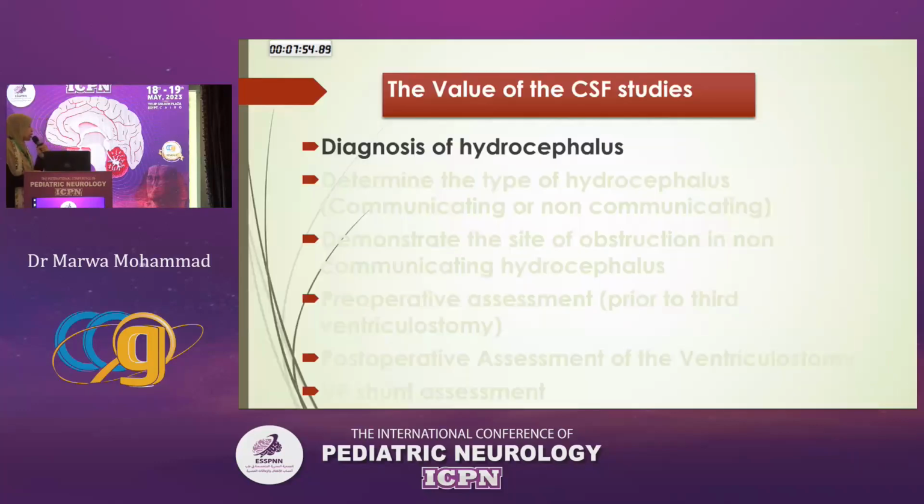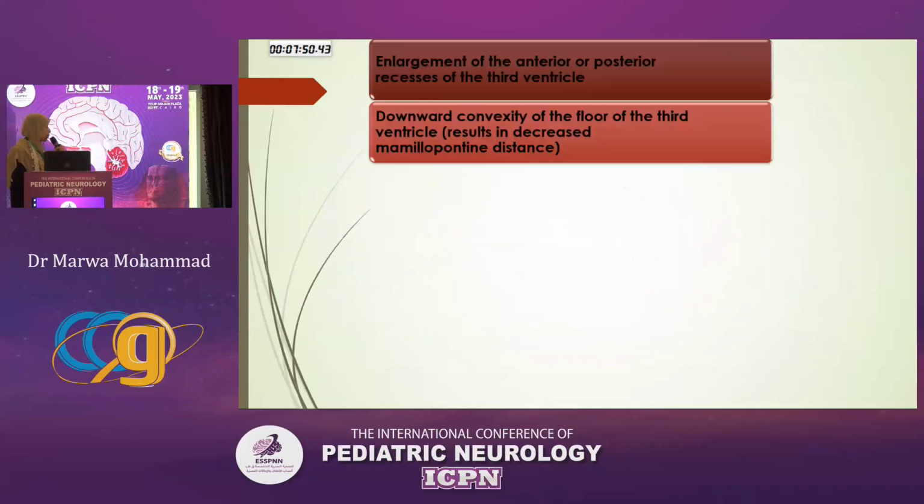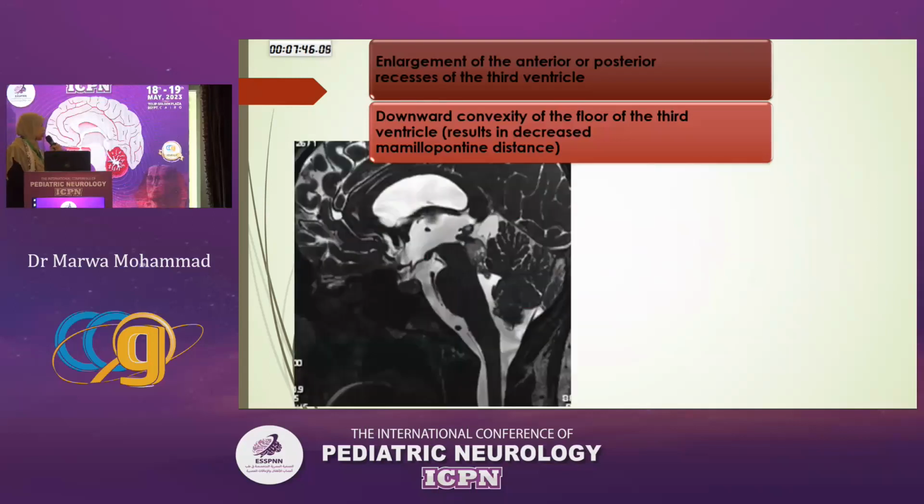So what's the value of CSF studies? First of all, diagnosis of hydrocephalus. We know it by enlargement of the anterior and posterior recesses of the third ventricle with downward convexity of the floor of the third ventricle, as we see here. This is the anterior recess, and this is the floor of the third ventricle.